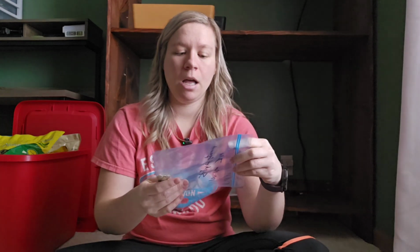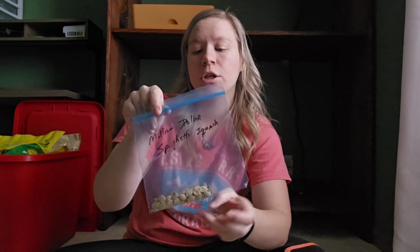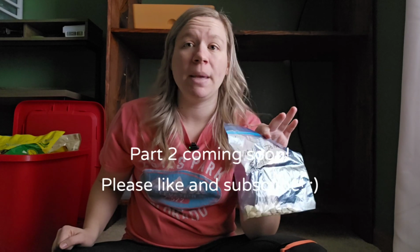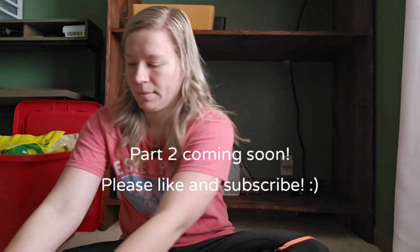And then one of our friends gave us some of their spaghetti squash seeds, so we're going to try that. It's called $1 Million Spaghetti Squash, so excited to try that. Our squash did amazing last year. We only had 1 spaghetti squash plant, literally planted, and we had tons and tons, which was amazing. So excited to try this.